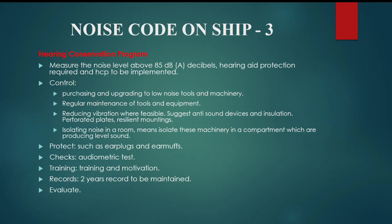Checks: audiometric test. Training and motivation. Records: 2 years record to be maintained. Evaluate.